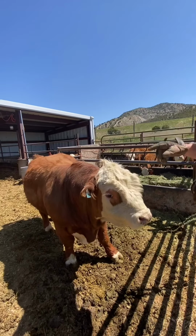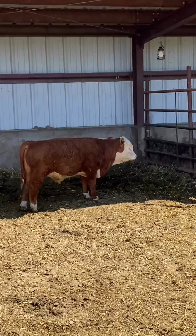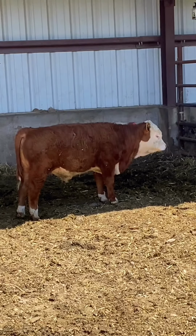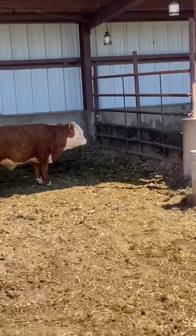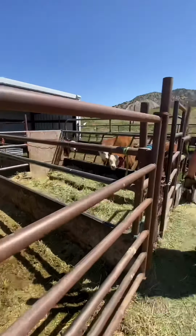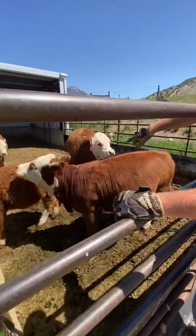He's training this one, little tiny Tim over here. He's going to be a shorter bull, but he's polled and he's got a lot of good muscle. So I think he's going to be a good dad, a good sire to a lot of babies. He's got a lot of growing to do. This is our prettiest one, Loretta here.